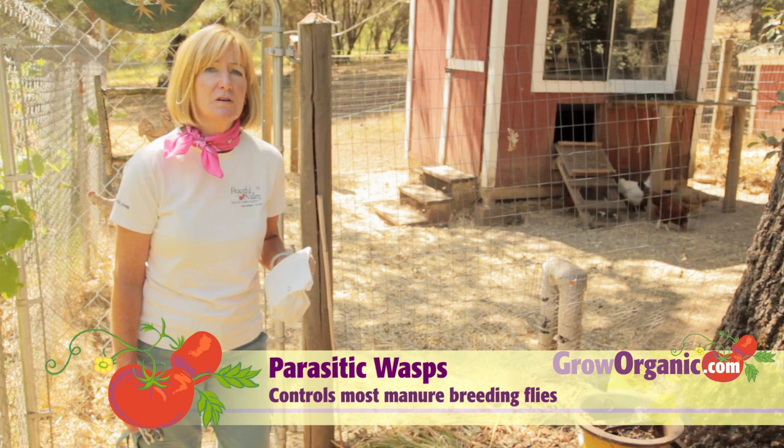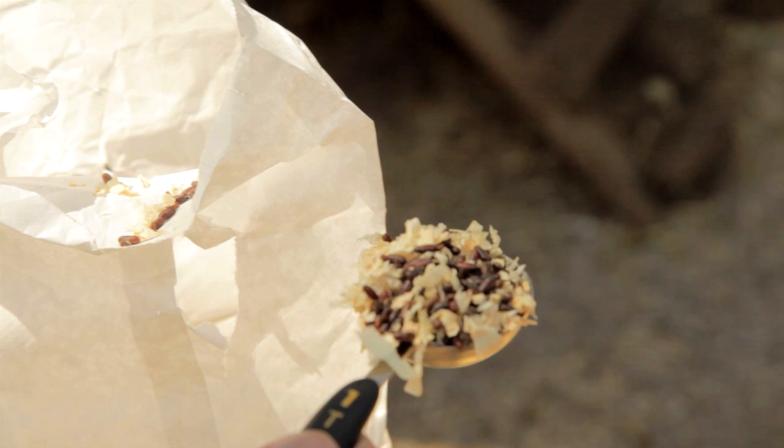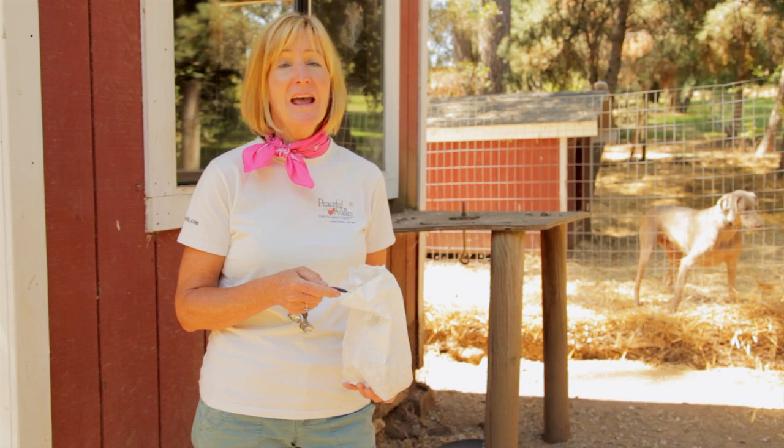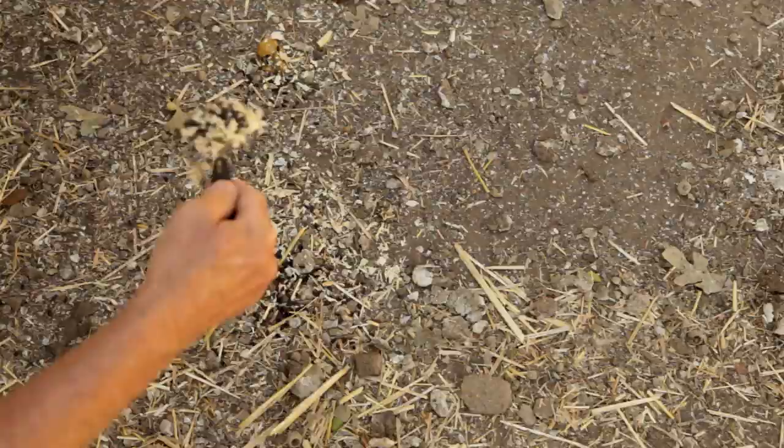If you have farm animals like chickens, manure breeding flies can really be a problem. Fortunately, there's a wasp for that. These mini wasps will parasitize the fly larva and prevent the fly from hatching. Release these about every 1 to 4 weeks in the warm weather. If you have a lot of livestock, a more frequent release is recommended. Sprinkle the wasps next to a fly breeding site, like a damp manure pile or in the chicken coop.